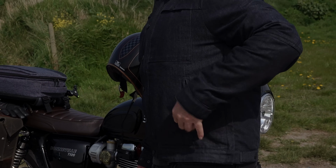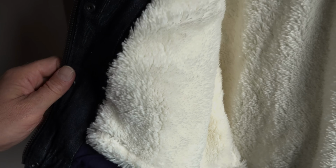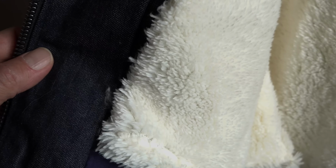The jacket comes complete with a fleece liner, something KNOX describe as a false shearling liner. It doesn't have any arms, it's a waistcoat, and it easily zips out for those warmer days where you don't want to use it. This all fits together to create a really versatile jacket. A jacket that'll serve you well through the cooler spring months, right through the summer and into the autumn.